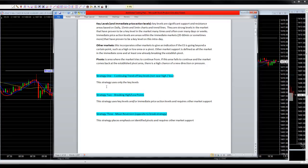But what I do when I'm sitting here watching these charts is just thinking about each strategy and focusing on the strategy at hand. Strategy one is the continuation of the trend mid-range, looking at these key levels and getting the market going with the trend or direction. Strategy 2 is the same sort of deal, continuation, breaking the highs or lows. And strategy 3, again at the high and low areas, is mean reversion, so coming back into the range and not breaking the high or low point.